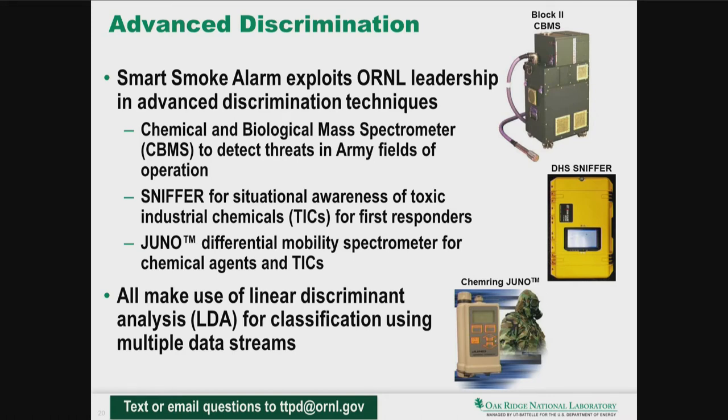In years past, we've built a number of analytical instruments that look at multiple channels of data and decide from the patterns of data what's going on, what the environment looks like, what chemicals are present. For example, the chemical and biological mass spectrometer, the CBMS, was designed for the Army in their fields of operation to detect chemical agents and other hazards for the armed forces. This is a mass spectrometer, and so it has multiple channels of information that an ordinary soldier would not need to be bothered with to analyze all that and be a trained analytical chemist. But he needs to know what chemical hazard this data means. And so the discrimination techniques that we used in that allowed him to instantly read what hazards were present.